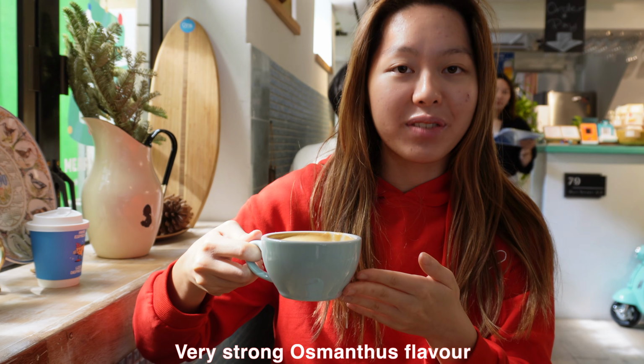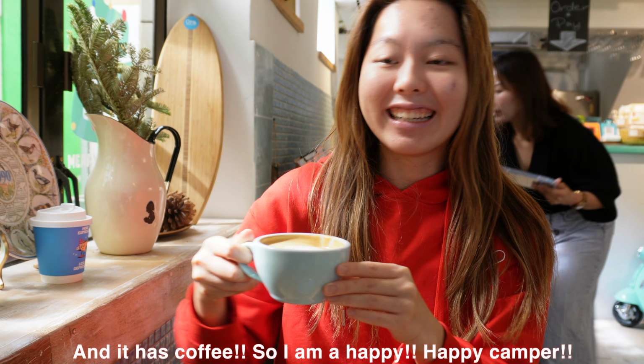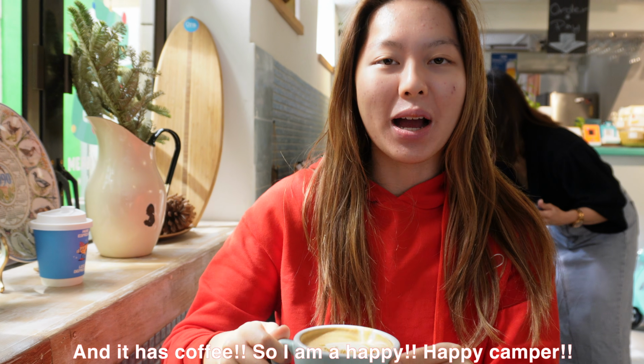Very strong osmanthus flavors, and it has coffee, so I'm happy. I'm a happy camper.